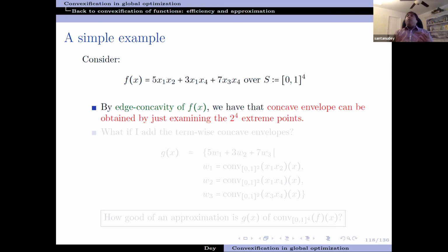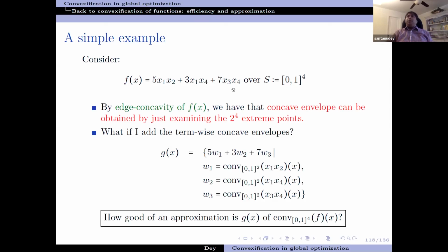But now we know these McCormicks are there, and we know this term-wise convexification. So what I can do is something cheaper, right? I can write a convex hull that looks like that, which basically just looks at the convex envelope of x1, x2, convex envelope of x1, x4, and convex envelope of x3, x4. And I can basically get a relaxation of the convex envelope of F using just these McCormicks. Now you see this is much cheaper because to get the exact convex envelope, I would need to look at essentially 2 to the n points. Here I just look at every pair. So this is just order n squared work, right?